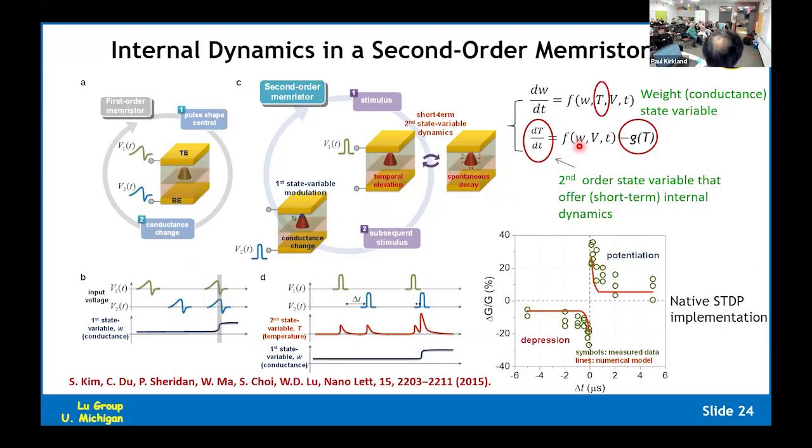So these are the memristor equations. They have several state variables. Normally, we just consider the conductance, the W, but you can also have temperature as your state variable. This is what we call a second-order memristor. You have two different interdependent variables, and temperature change is short-term. The conductance change may be long-term or short-term, but temperature is short-term. This turned out to have a really nice biological analog. In biology, at least in some models, for example the BCM model, we follow the calcium dynamics. You have some short-term dynamics, for example the post-synaptic membrane potential, which will increase and decay. The overlap between the input and output, the effects of the short-term dynamics, leads to the long-term change.